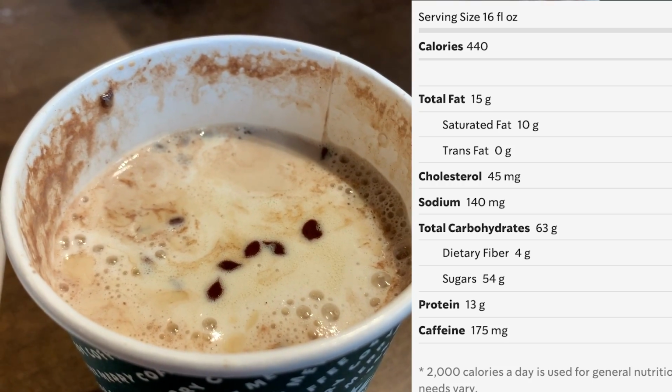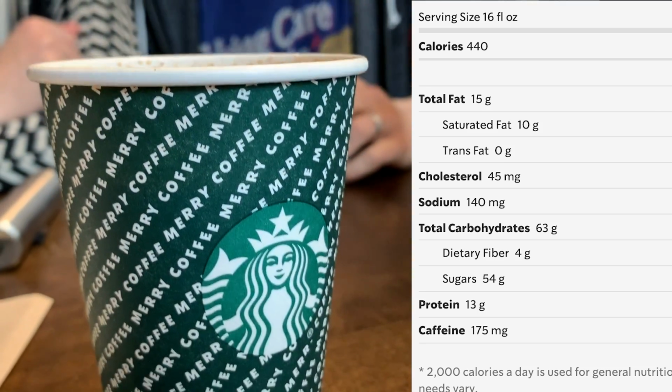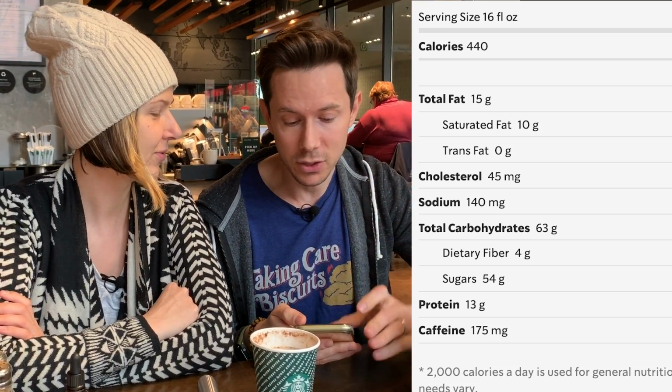Okay, I found it here on the website. It looks prettier on the website. What do you guys think? Okay, ingredients here. First of all, a 16-ounce portion of this has 440 calories, which is pretty much the same amount of calories as my post-workout smoothie that has like coconut cream, almond milk, bananas and stuff like that.